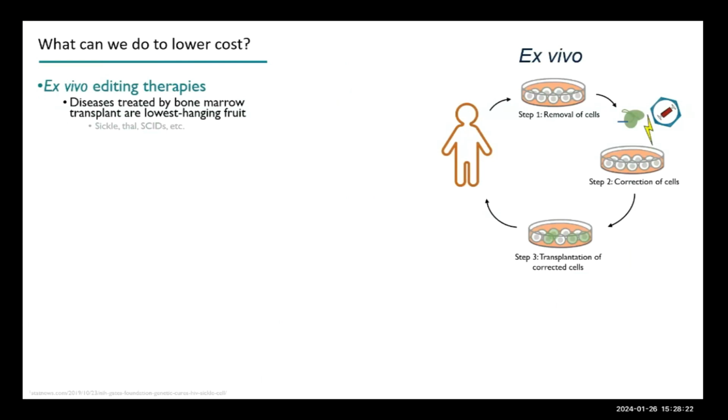So I have to ask, what can we do to lower cost? These are ex vivo editing therapies. Of course, cells are never easier to manipulate and edit than when you can pull them out of the body, isolate the stem cell populations, do your fancy editing to them, and retransplant them. So the lowest hanging fruit are sickle cell disease, thalassemia, the severe combined immunodeficiencies.